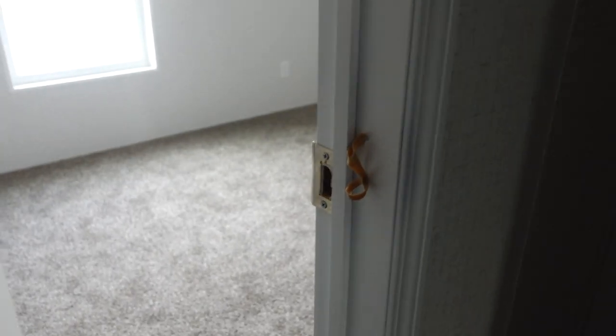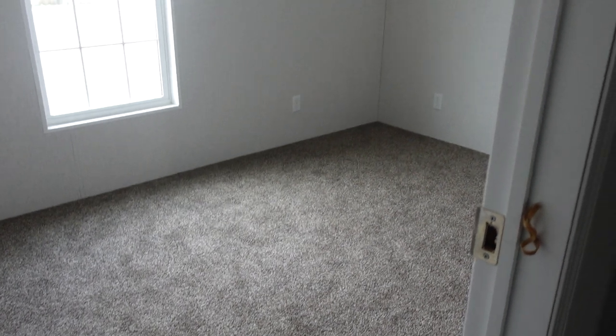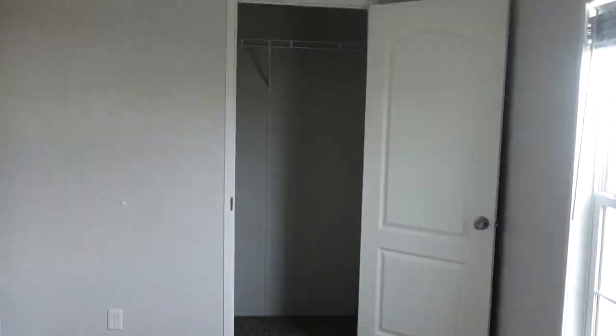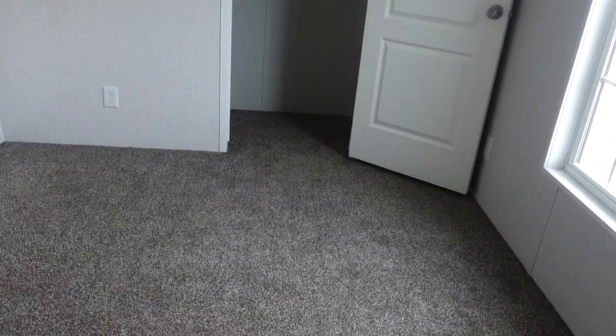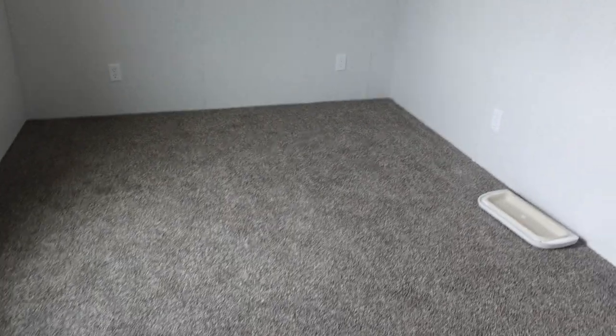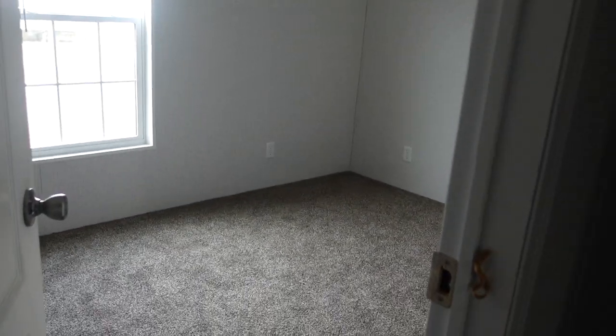And then you've got guest bedroom number two. I'll walk over here. You got your standard closet right there. And then again, I'll go into the closet. Start from the floor up to show you how much space you have in there. Very nice. Very nice. So that's your guest bathroom.